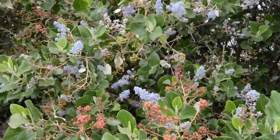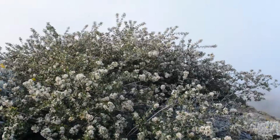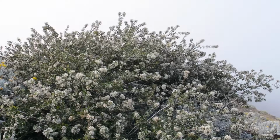There is another Ceanothus, at least one other one, that grows on Guadalupe Island, Ceanothus cuneatus, which may be this species or it might be slightly different. It's not clear taxonomically which is the right name to put on this plant, but it was collected by the earlier explorers on the island, and it has now also recovered in some places on the island.